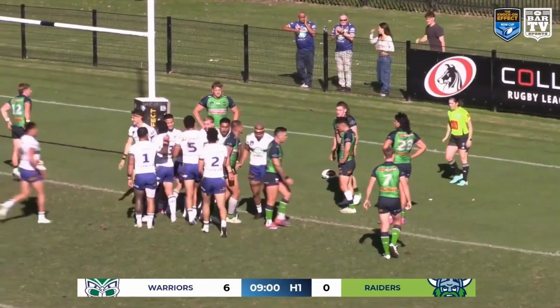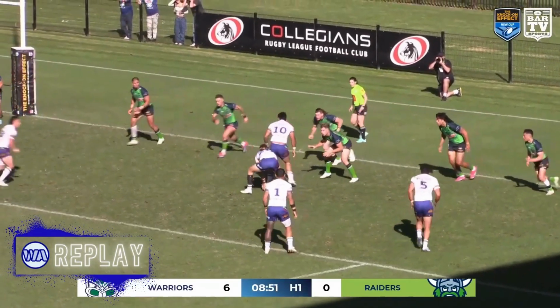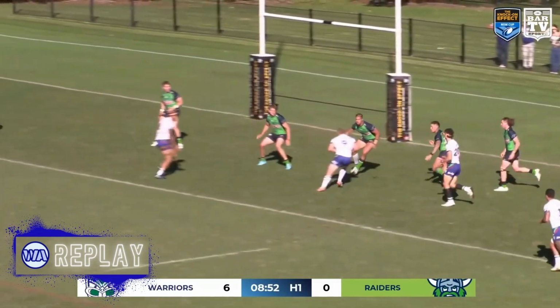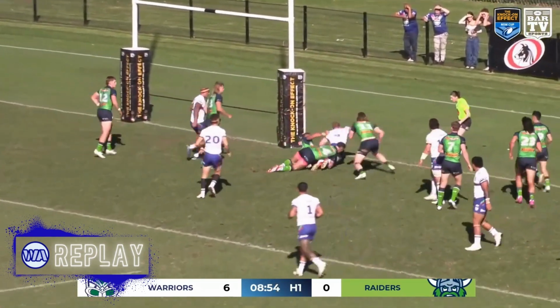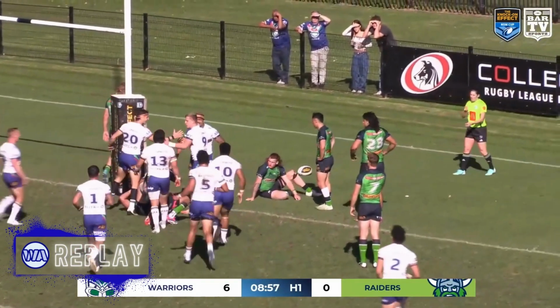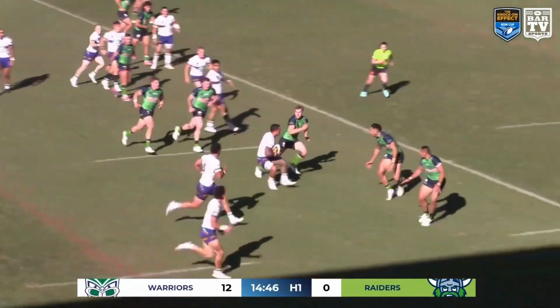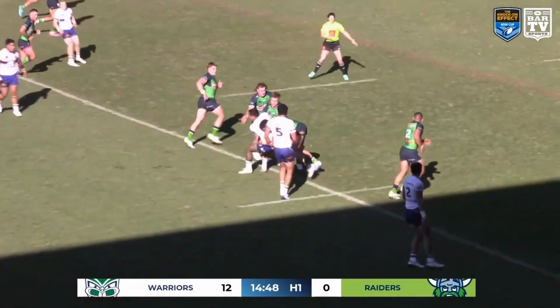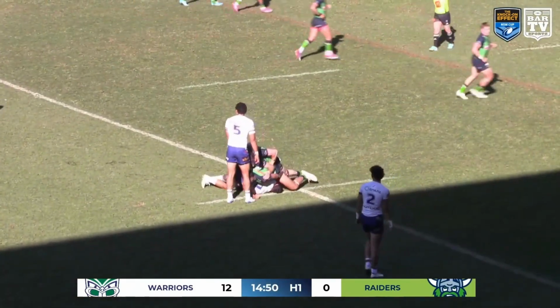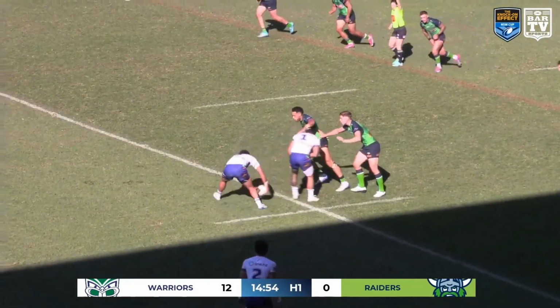Great start from him. A lot of chat about him playing in the front row position. Tell you what, he's making a good fist of it, alright. Just too strong here. Reached out with the right arm. Slammed it down. Warriors leading 12-0. And they keep on coming. Geronimo Doyle looking for something here. Brought down 30 metres out from the line, and he'll play it back for Harper.